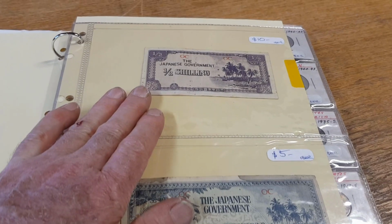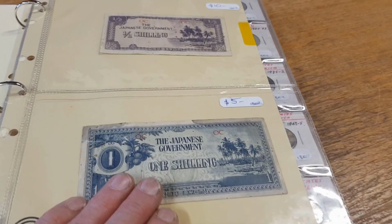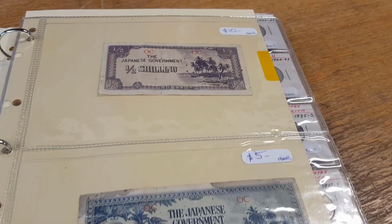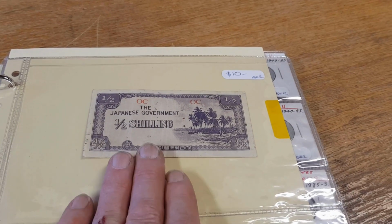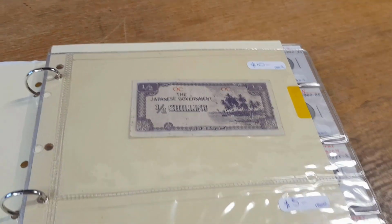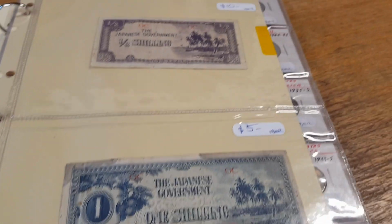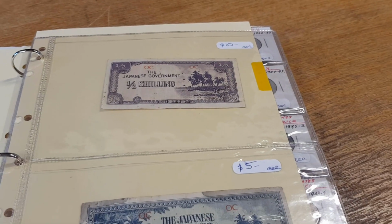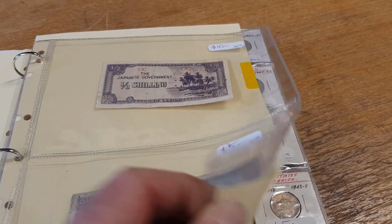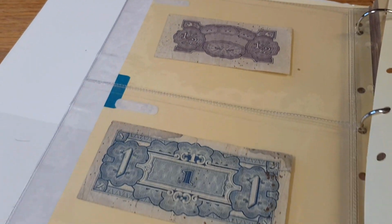Now, I checked eBay completed items for all these, and they were all on there. Various grades, and you get a pretty good idea of what something's worth by browsing completed items. These are wartime Japanese notes. They're not in very good condition. I've just put $5 and $10. Someone's going to buy them purely as a collectible, but they're not going to go to a high-end note collector because they're not in very good condition at all.